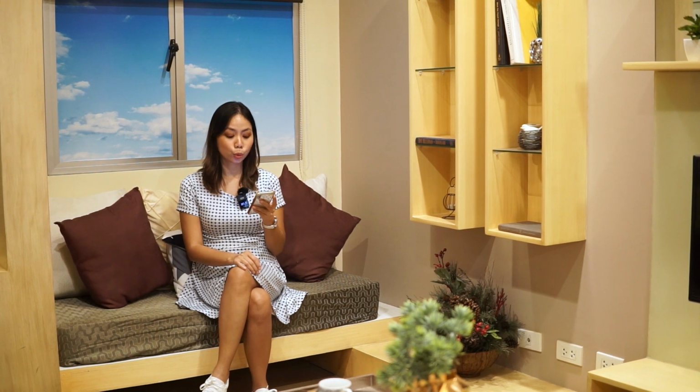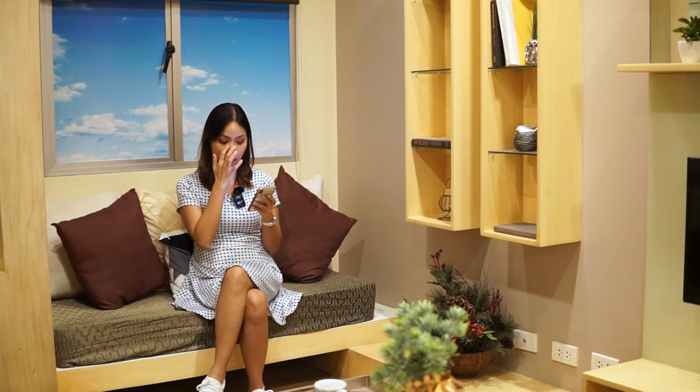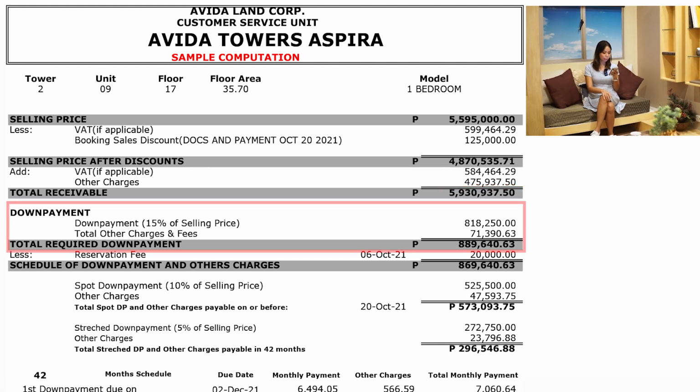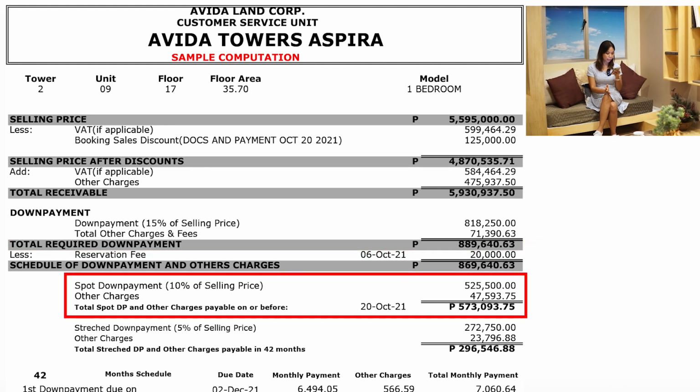And then let's go to the 1-bedroom unit. So 1-bedroom unit, pre-selling price. For a 1-bedroom unit, that's 35 square meters, total contract price is 5.9 million. So equity at 15% is at 818,000. So you can do spot down payment of 10% of the selling price. So that's an option as the buyer.